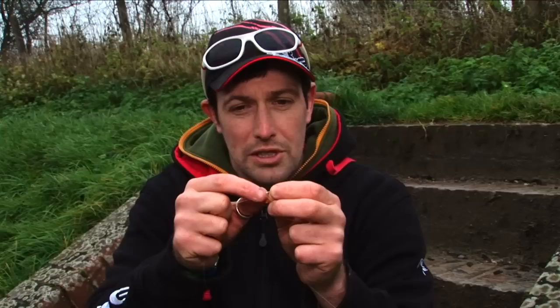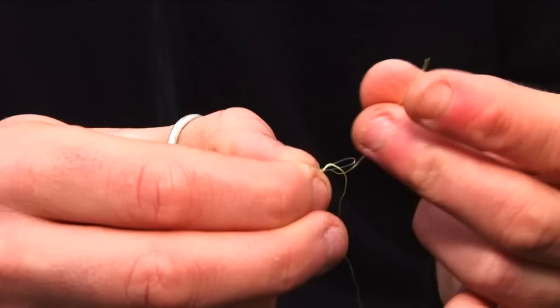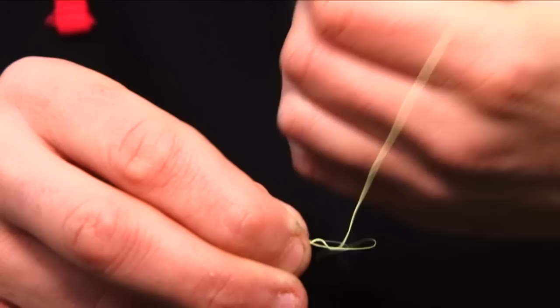And when we get to this stage where we've gone back up the leader and then back down towards the loop, we're going to change our grip to hold these strands in place. So I'm just going to now grip the main part like that to expose the loop. We're going to take the end of our jig silk and place it back through the loop where we started. So that's how it should look at this stage.